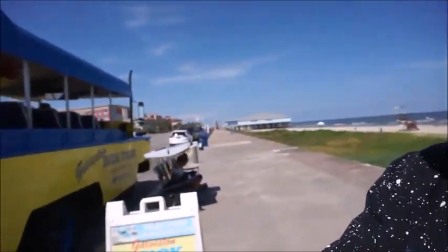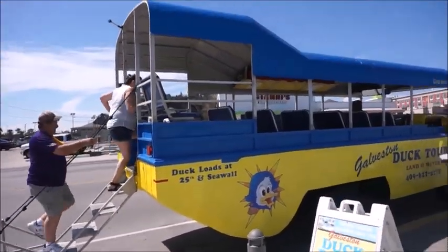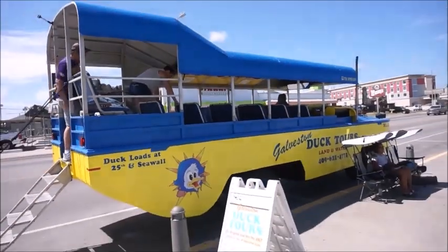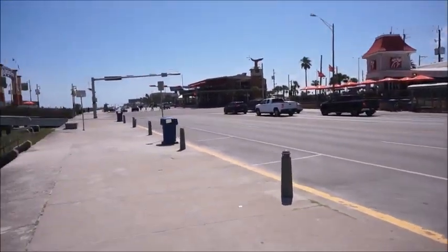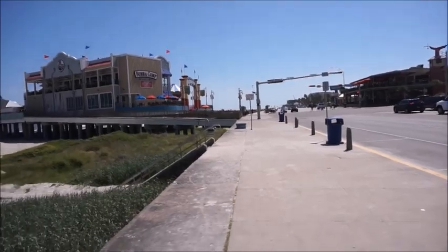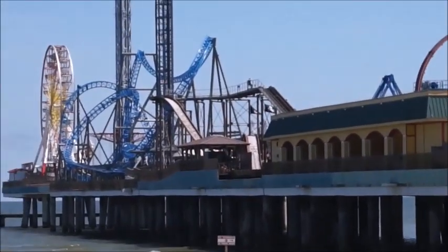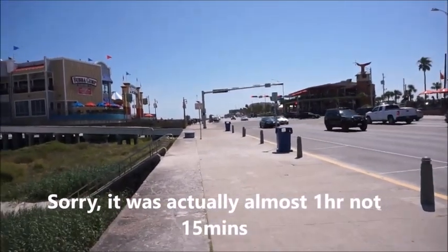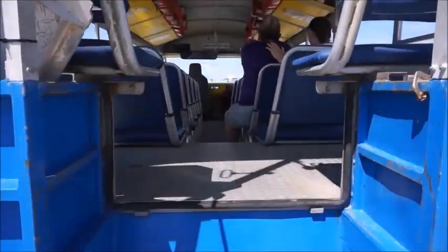It's 4 p.m. and this is people getting on. Actually this is the boat. So it's gonna ride from this Galveston shore wall, and then it's gonna get in the water. It's gonna be like a 15 minute tour, so it's gonna be my first experience. So I'll get on this tall boat right now and see how it feels.